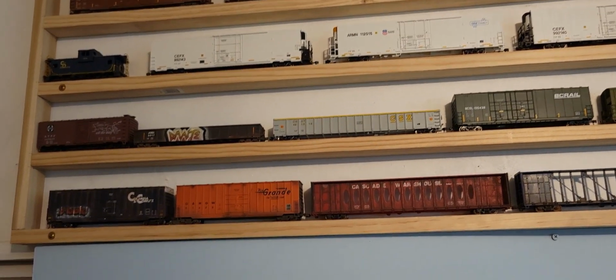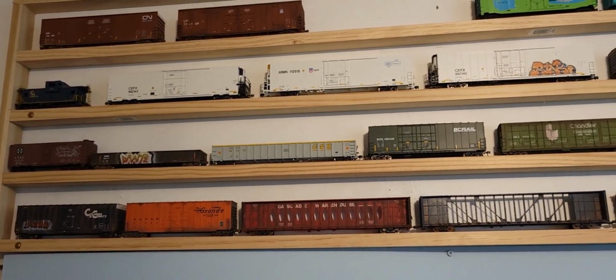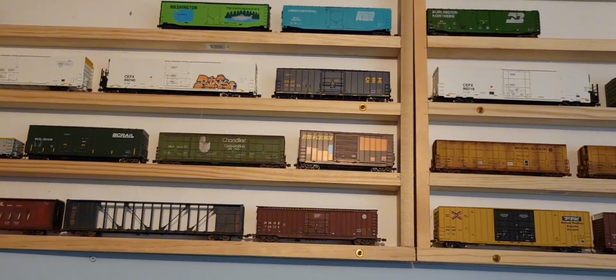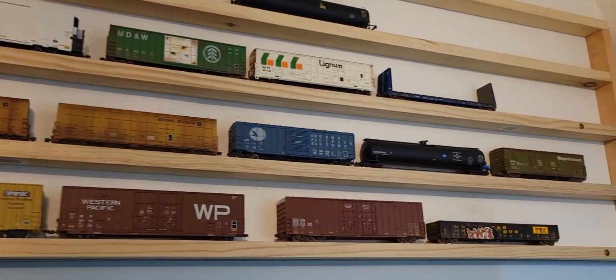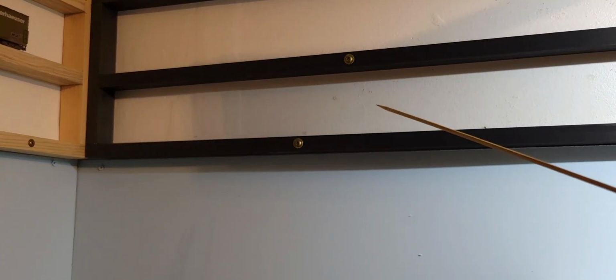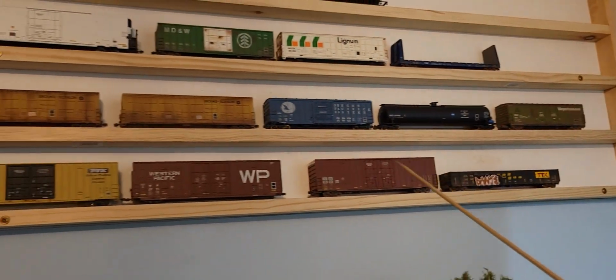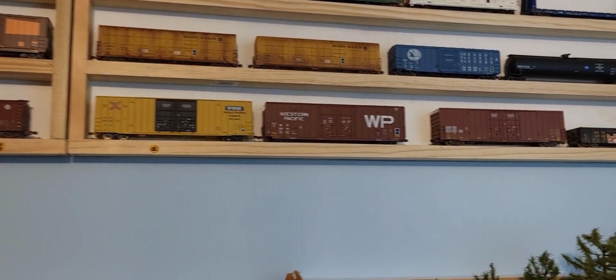So now let's head to the top. Pardon me. All right, so what we're looking at here is all my rail storage. Just a wide variety of different rail cars. And then moving down, you can see it switches. Everything is going to be switched over to this kind of construction. These are 8-foot sections. As you can see, these are only 4 foot. And then with a divider in the middle, these are going to be rebuilt to 8-foot sections.